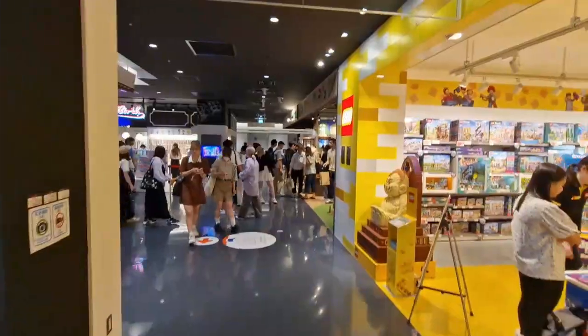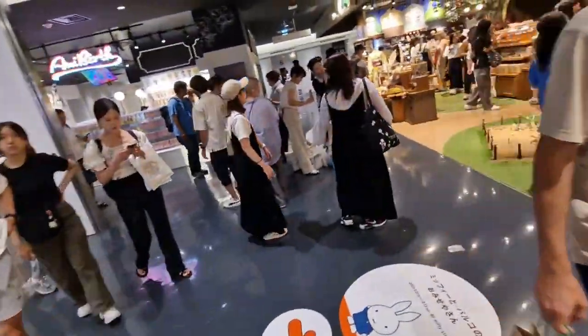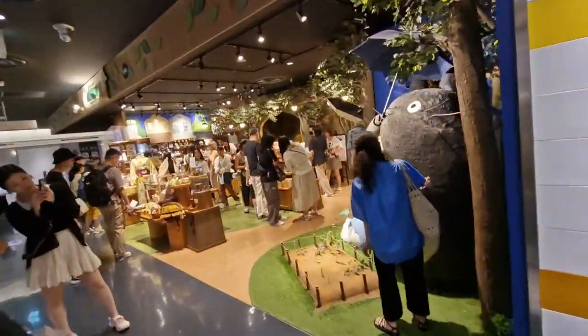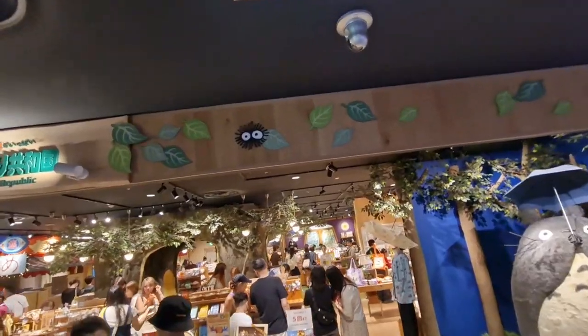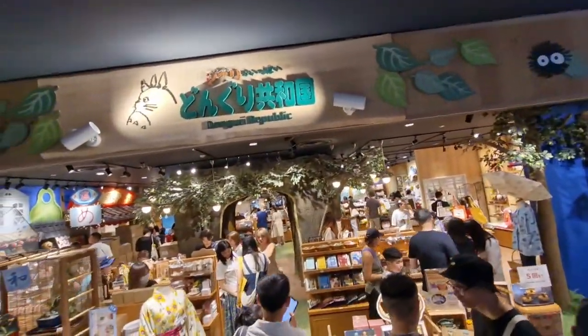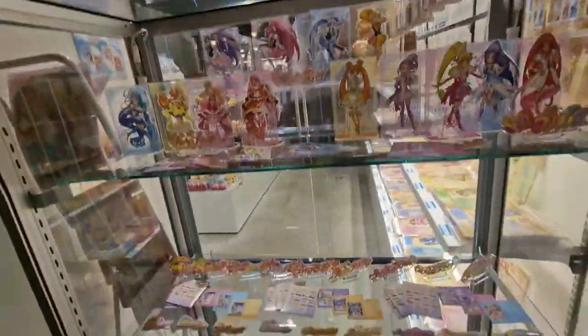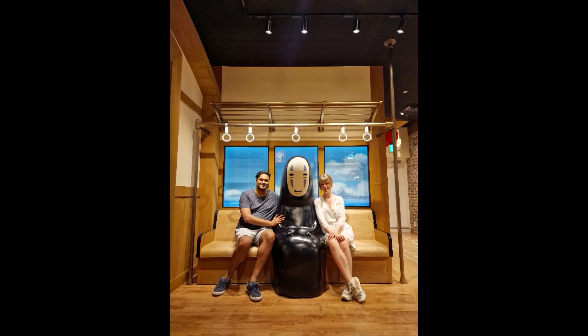We also found the Studio Ghibli store with really nice figurines you could take pictures with. As you can see, there's a Totoro outside. On the other side, there's another figurine that I tried to get a picture of, and I don't know if you have a picture of it, but when I tried, someone just stepped in front of me. And here's a photo of us, no face, sitting on a train with him. That was really cool. I'm really glad we got this photo.